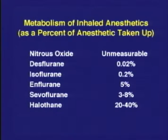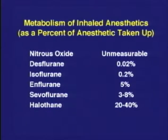are all highly metabolized. Methoxyflurane was metabolized so much that its metabolism very significantly affected its uptake. Over 3/4 of the methoxyflurane that was taken up was metabolized. And you can see with halothane, 20 to 40% of the anesthetic taken up is metabolized. But the modern inhaled anesthetics are resistant to the capacity of the liver to degrade anesthetics, particularly desflurane and isoflurane, and to a lesser extent, enflurane and sevoflurane.